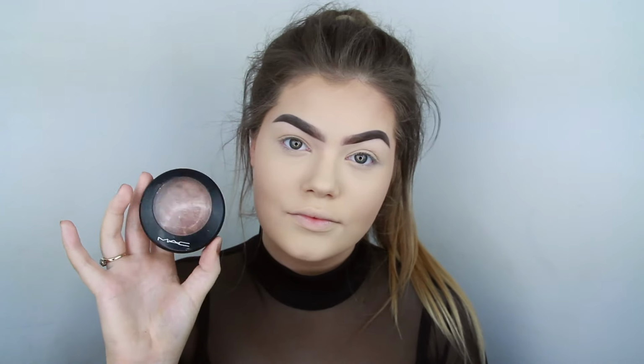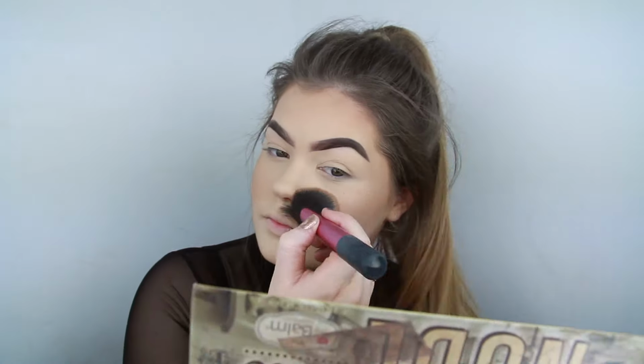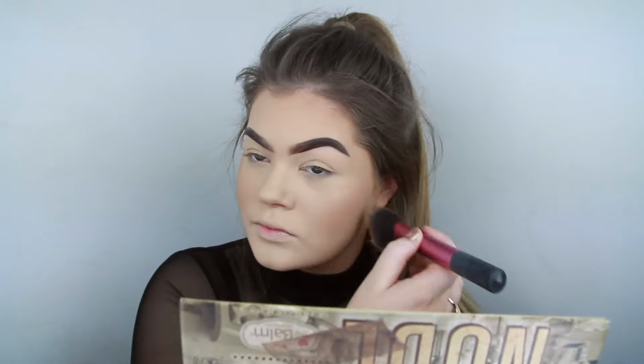Okay, so then I'm just going to go in with my MAC Mineralized Skin Finish in the shade Global Glow. And this is just going to add a little bit more warmth to my cheeks. And it's also got a bit of a sheen to it. So again, it's going to make my skin look really glowy and dewy.